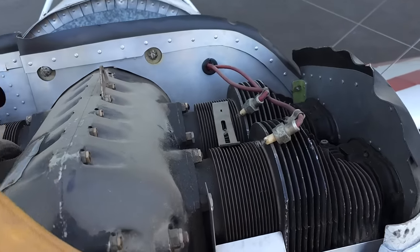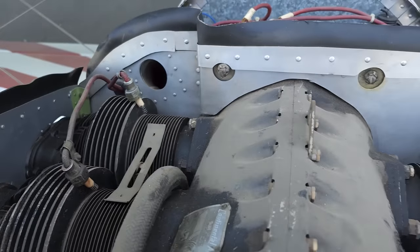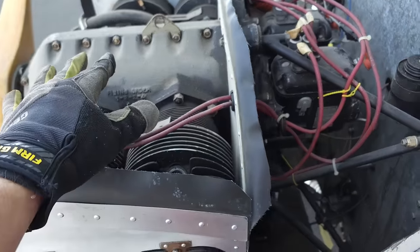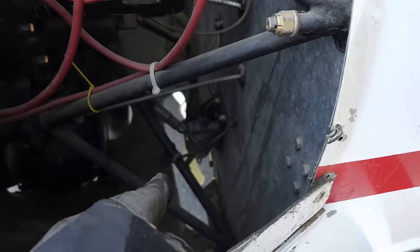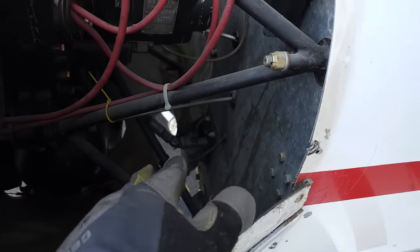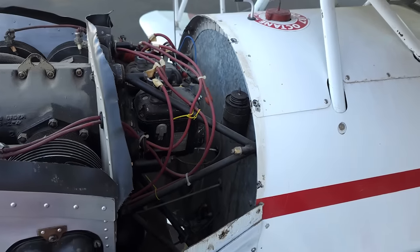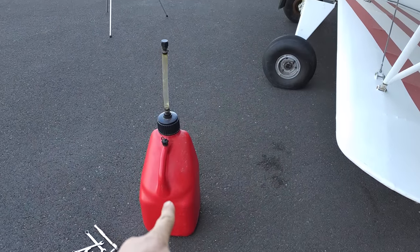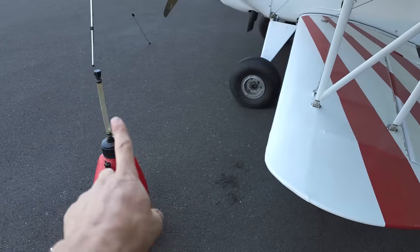Yes, we're hearing some sparkage. Sweet, magnetos are working. That stuff's working, it's got compression. Now, I'm gonna go put some gas in it, and we're gonna see just how much fuel is gonna leak out of this thing. We got a real gas can, finally. A normal one, and not the other kind. We got a normal, good gas can.